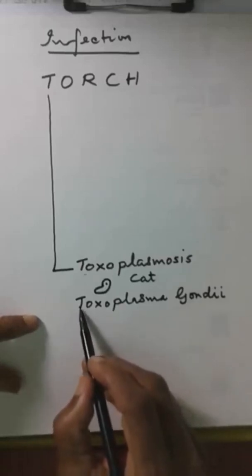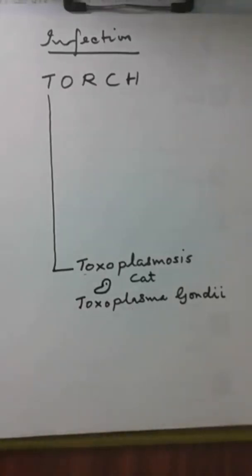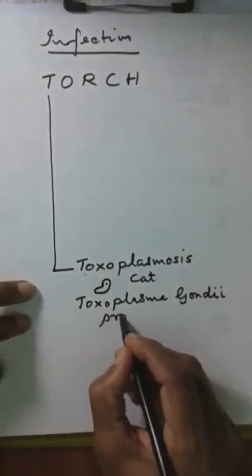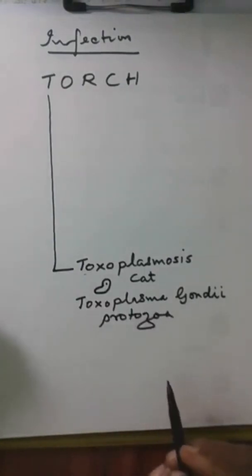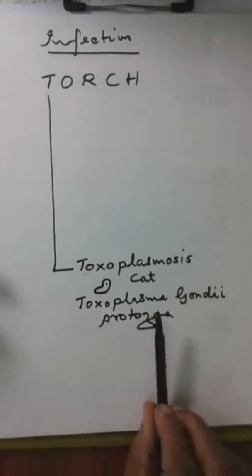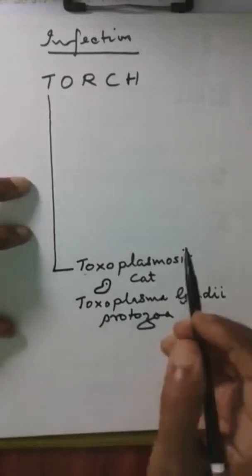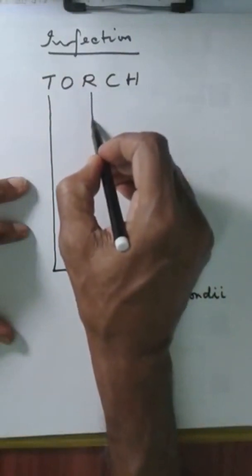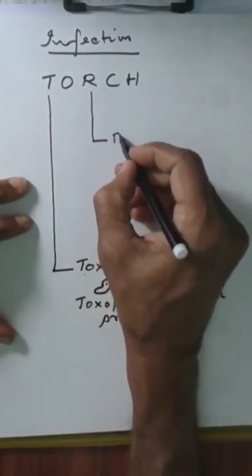So this is sometimes called Toxoplasma gondii disease. It is due to that particular protozoa. So we have to take care when we play with the cat. Then this R means rubella.